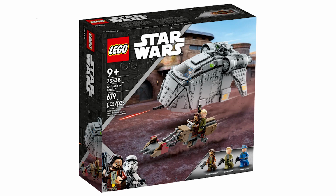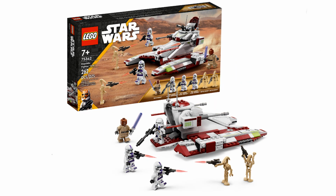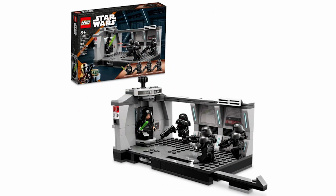Finally, the last set we have on the list is the 75342 Republic Fighter Tank. The build is mediocre at best, but the minifigures are absolutely amazing, so it's disappointing to see it retire after only 18 months. Overall, there's a few sets I think shouldn't have retired yet, such as the Dark Trooper Attack, but most of the sets retiring definitely deserve to be on this list.